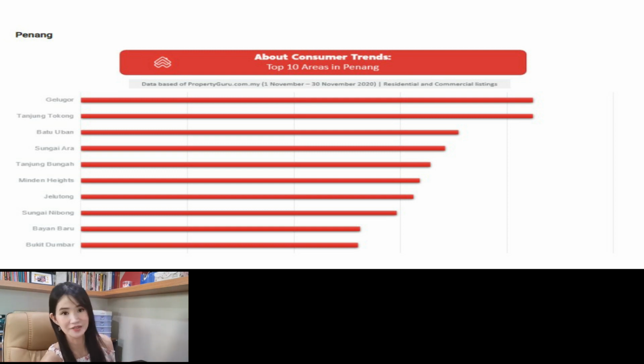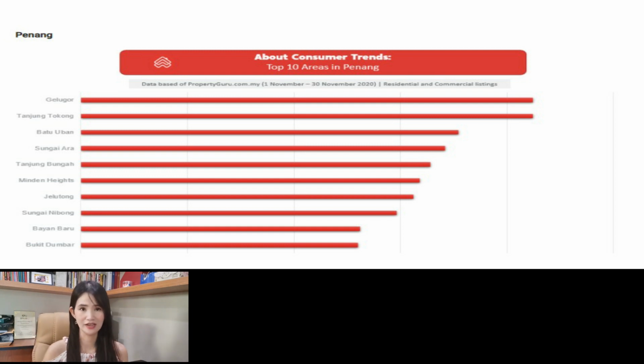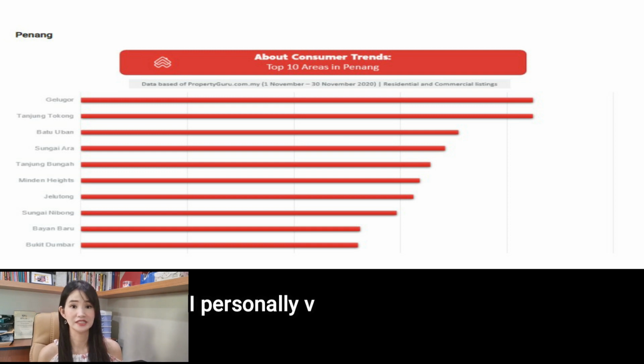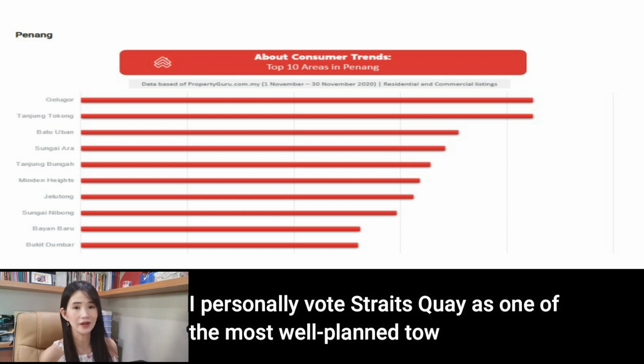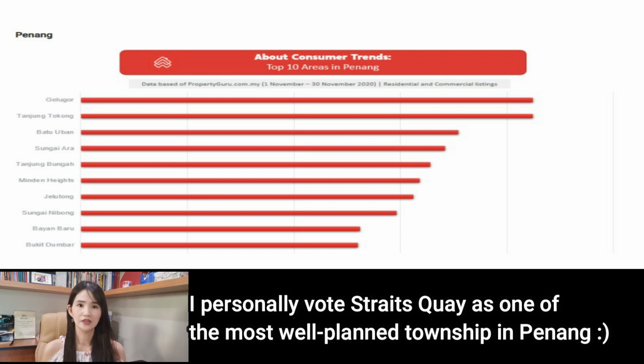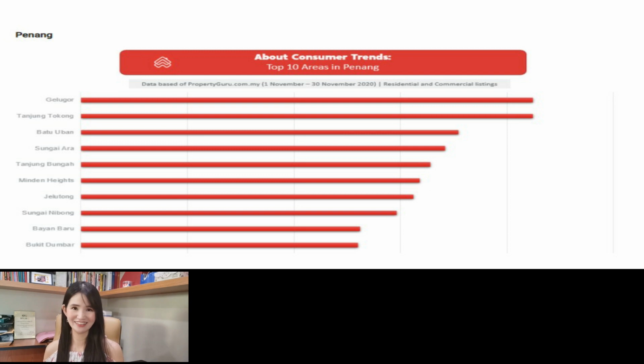Like the Seri Ski area as well. I love that area. I would think it has one of the best town council plannings in the whole of Penang Island. To me, Seri Ski could actually be in the top place. It's very well planned, and the landscaping in the whole neighborhood is also very classy and very clean compared to elsewhere on Penang Island. So my own personal favorite is the Seri Ski area, which is in between Tanjung Tokong and Tanjung Bungah.